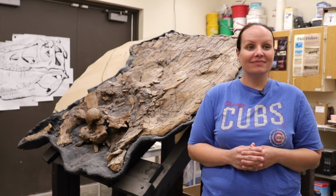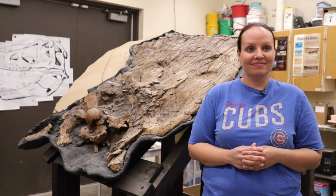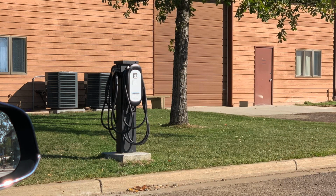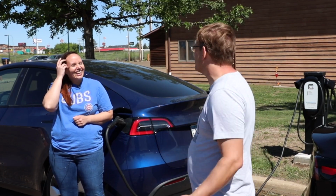But you have something else that's really cool in the parking lot, and that is a couple EV charging stations. So let's go outside and check those out. Perfect. Let's go. Out in the parking lot here, you guys have 2 level 2 chargers. Yep. And I'm just curious, did you put those in or did you lobby to have them installed? And does anybody use them?